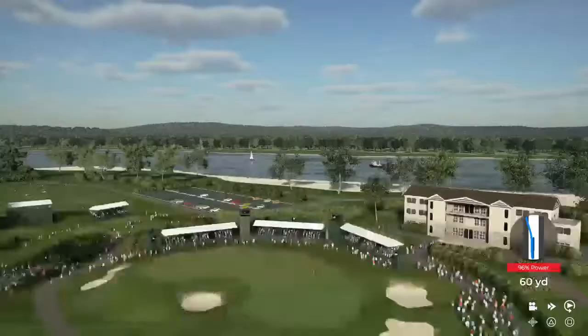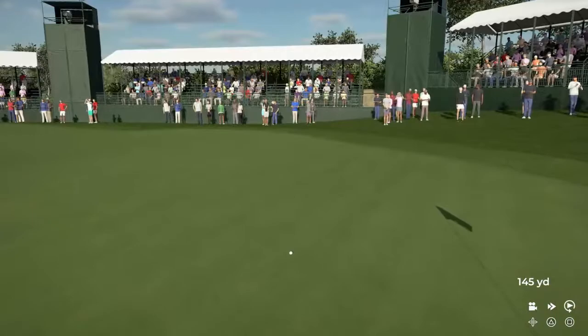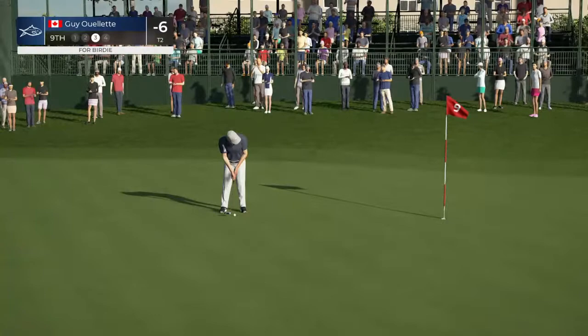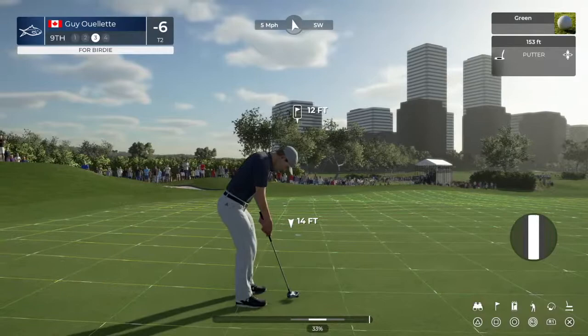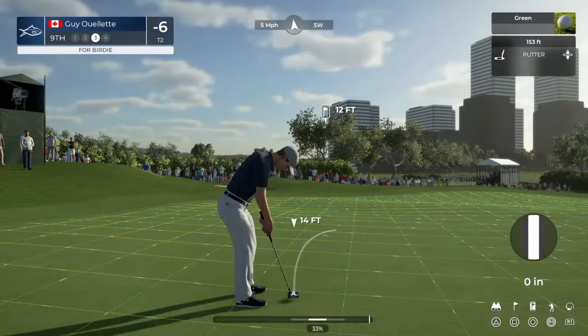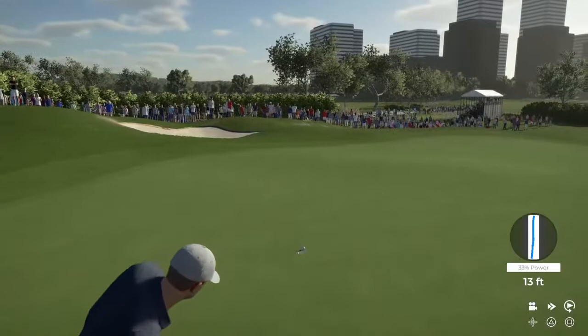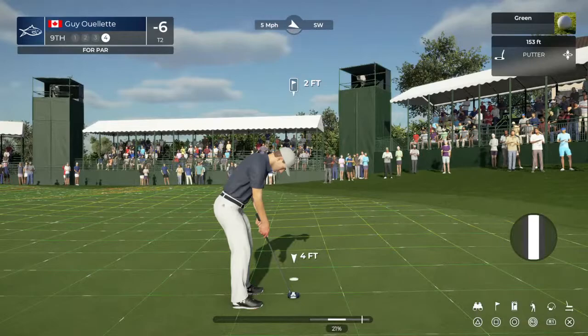Going with the 8-iron here. Well, good-looking shot here. That's headed towards the green. Well played. This putt to get to 7 under the card. Ouch, that hurts. Par putt coming up here. And that putt will drop. Well done.